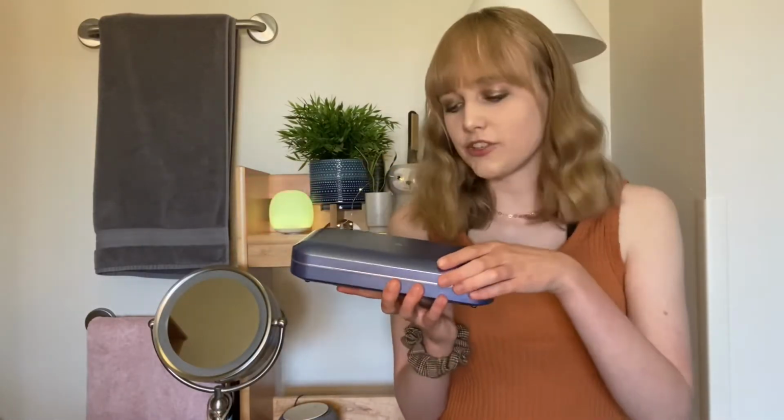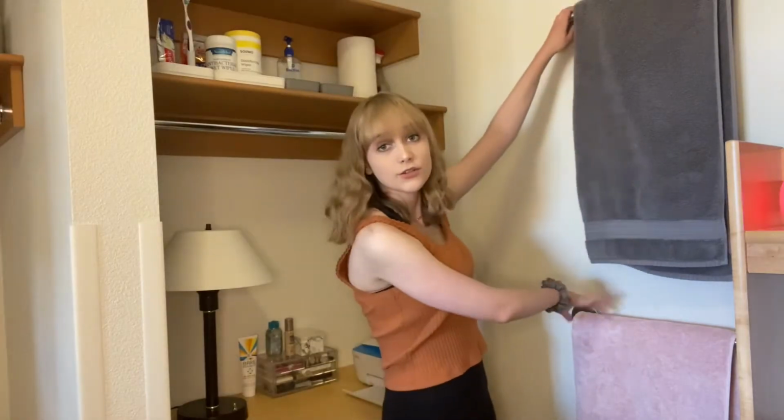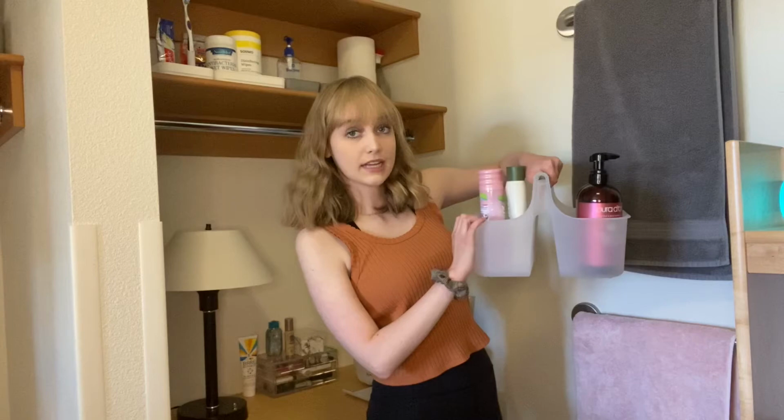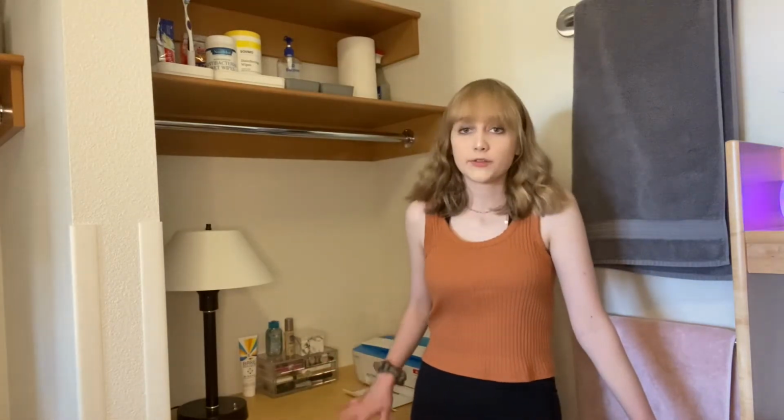On this desk, I also keep my phone soap. This is basically a UV sanitizer for my phone, so I'll put it in here after I go to the DC or I'm out for a while, to get my phone all nice and sanitized. In this part of my dorm room, there are two racks on the wall where I keep my towels. And down by all my towels, I keep a shower caddy.